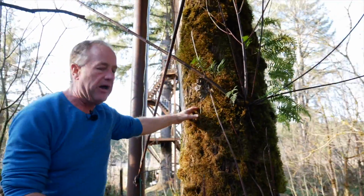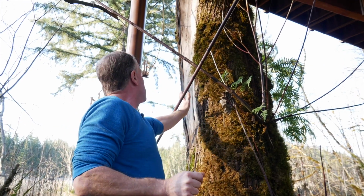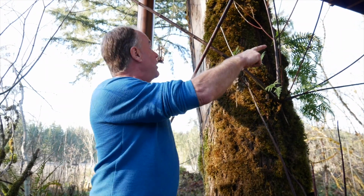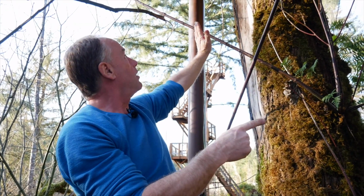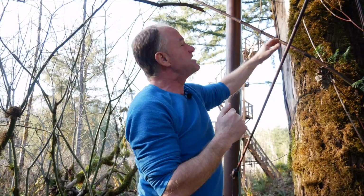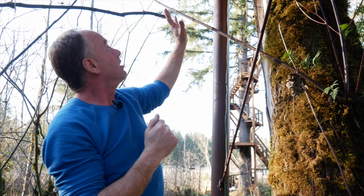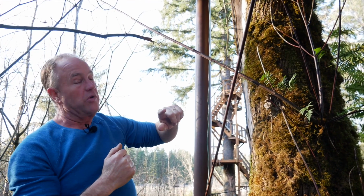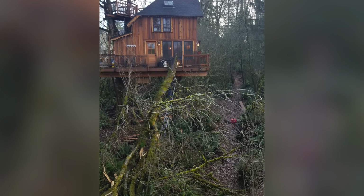Pete came out, and when we came out here and decided what trees we were going to put the treehouse in, it was this maple and that maple. And then about a month later, a windstorm came along and about a third of this tree snapped off in this direction. It was a last minute call on whether to use this tree or not, and we decided to do it. But then a year later, when another windstorm came along, it snapped off right there underneath the deck.